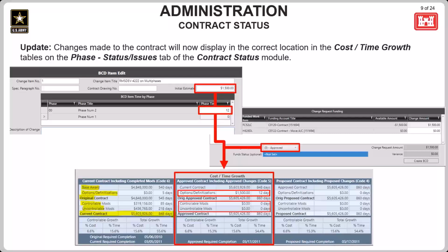The modification reason codes used for these changes will dictate where the data for each of those changes falls in these rows. Changes with modification reason codes 5 and I will show in the options/definitizations rows. And then data for the changes with controllable or uncontrollable modification reason codes will show in the corresponding rows. The data for the modification reason codes are selected as part of creating the change requests in RMS, and the controllable or uncontrollable identifiers for each code can be viewed there.